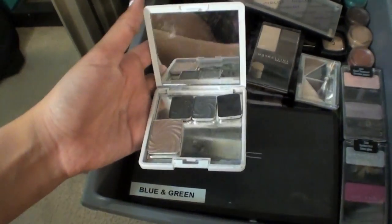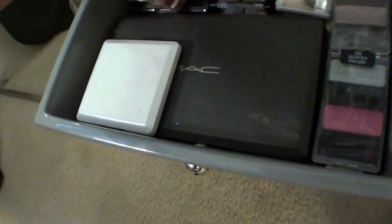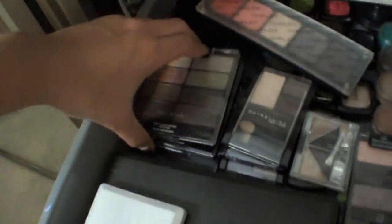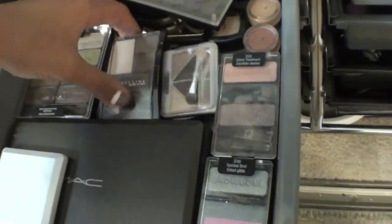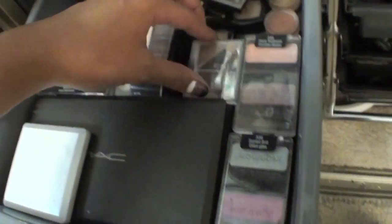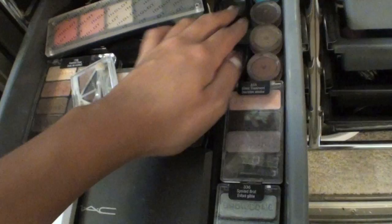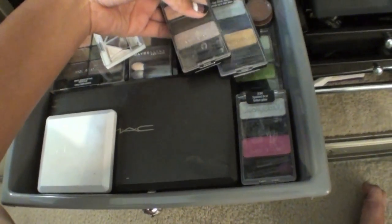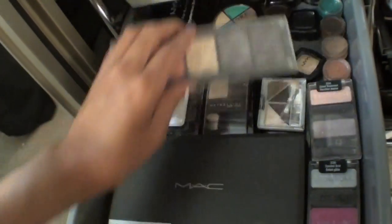Then I have some overflow that I don't really know where to put because they won't fit in the other palettes, and I don't want to put them in a huge one. These are all the Wet n Wild huge palettes. Maybelline palettes. That's an e.l.f. palette. I have some single shadows over here and some pigments back here. More Wet n Wild. I have all of them. I actually really love the Wet n Wild eyeshadows.